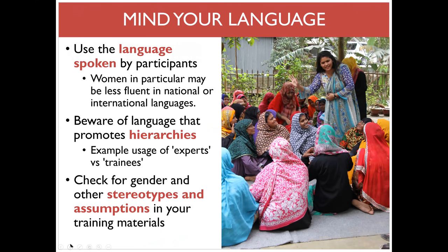So speaking of language, it seems like a no-brainer, but do the training in the language that people are really comfortable with. All too often, we assume that the people we work with speak the same language or speak the language the same way that we are used to. If at all possible, rather than working through a translator, have a trainer that actually speaks the local dialect.